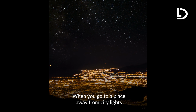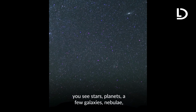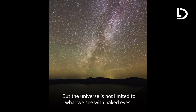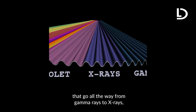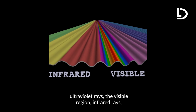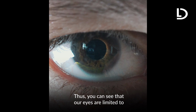When you go to a place away from city lights and look up at the dark skies, you see stars, planets, a few galaxies, nebula, and most importantly, the Milky Way. But the universe is not limited to what we see with naked eyes. It's home to a wide range of frequencies that go all the way from gamma rays to X-rays, ultraviolet rays, the visible region, infrared rays, microwaves, and finally, radio waves. Thus, you can see that our eyes are limited to a very narrow part of the spectrum.